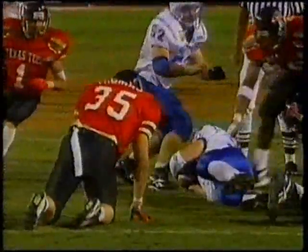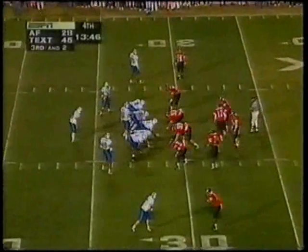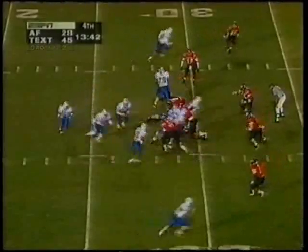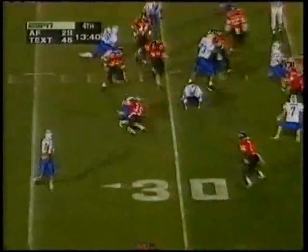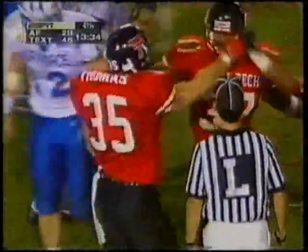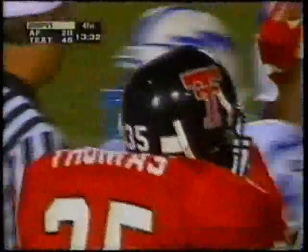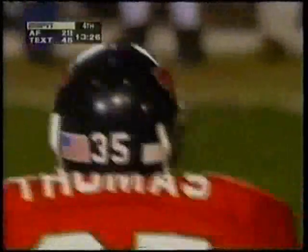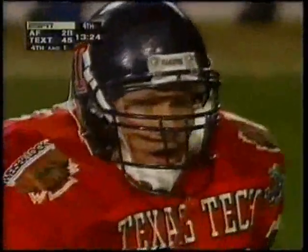His brother last year was in the secondary for Texas Tech, who ironically started his college football career at Air Force and then transferred. And both of them were all Southwest Conference last year. And there's Zach in on another stop as Bo Morgan slips. But he and his brother Bart, consensus all Southwest Conference performers. It's never happened before in the history of the conference that brothers would be all conference in the same year. And those two did it last year. Brother's a high school football coach now in Texas.